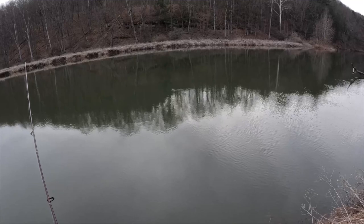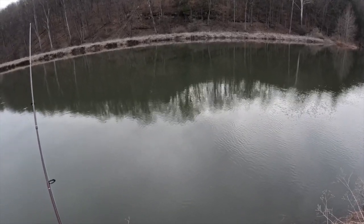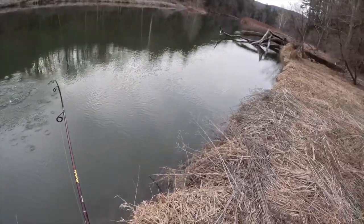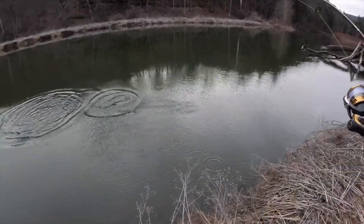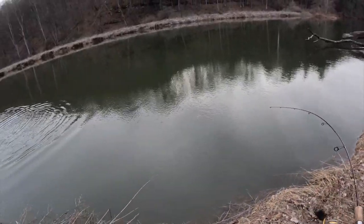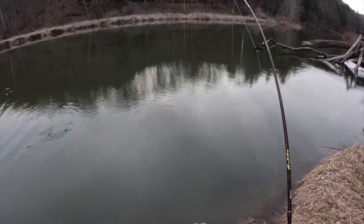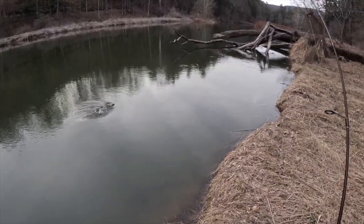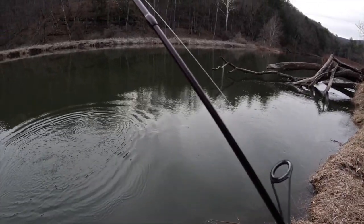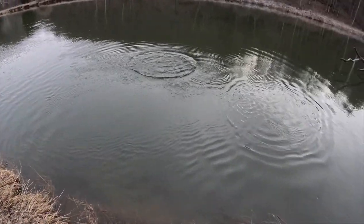Oh, guys, all right, we have them swarming. They hit the tail part, but they didn't bite down fully on him. There we go. Oh, yeah, decent. Decent rainbow, guys. I mean, nothing too crazy big, probably a 13. Nice one, though. Oh, yeah, pretty. It'd be nice if we could get into some browns that are like this. Pretty.